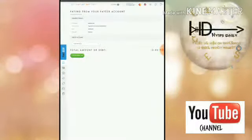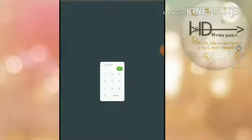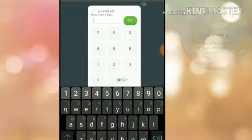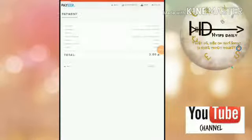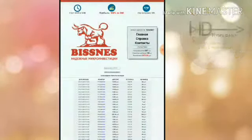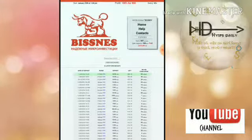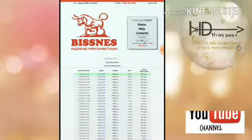Here I have enough balance. I'm clicking confirm. Yes, it's redirecting me to my master key page. Here I have to enter my master key to confirm my payment. After confirming your master key, it will redirect you to this site and your payment will be shown here like this. It shows my Payeer ID, how much I have invested, how long I have to wait and how much I will get as profit.